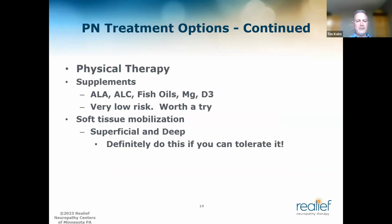PT, I get the supplement stuff, alpha lipoic acid, acetyl L-carnitine. Those are worthwhile. They're amino acids, and your body metabolizes them into antioxidants. So again, you're lowering the inflammatory state of your body, which is good for not only the neuropathy, but your general health. It's one less thing to irritate the neuropathy, right? It can make you more comfortable.